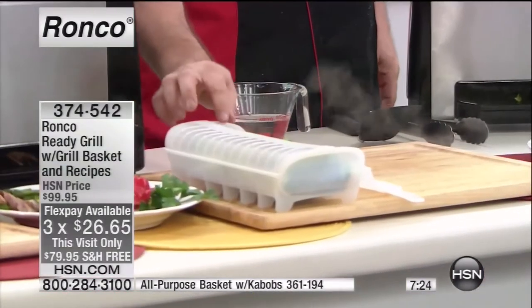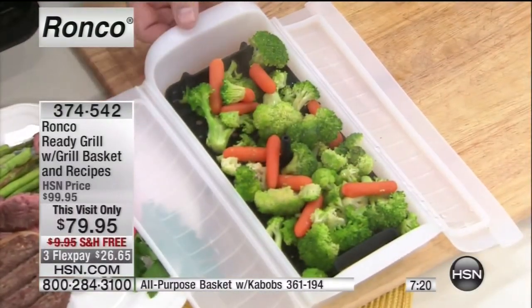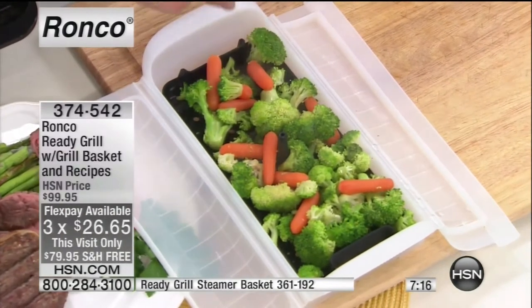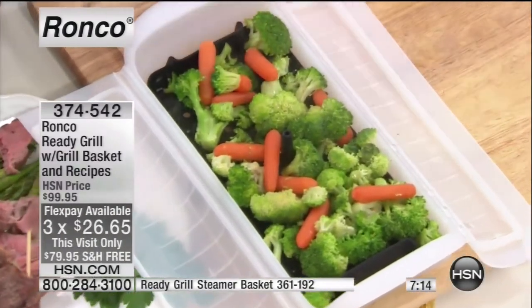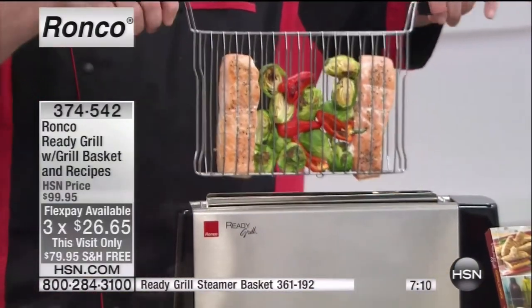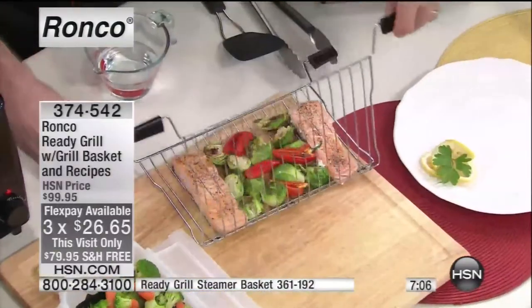Guys, I'm going to pop this open just so you can see it real quick. Look at this. The same time we did our fish, we've steamed our vegetables. That could be rice, that could be pasta, that could be noodles. Look at the colors, you guys. All the nutrients are in there. It's a perfect consistency. You're going to love that as a side dish. Now, check this out, you guys. Oh, my goodness. Here's our salmon. We've got the char marks on our Brussels sprouts. Our peppers are roasted perfectly.